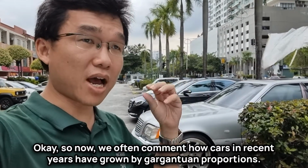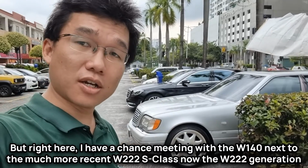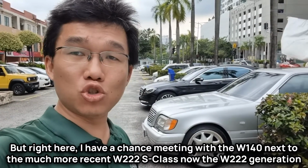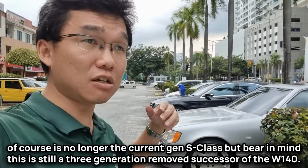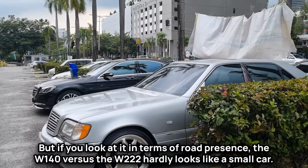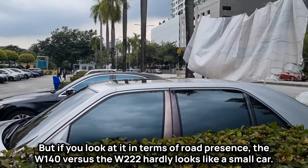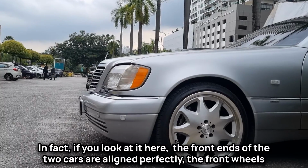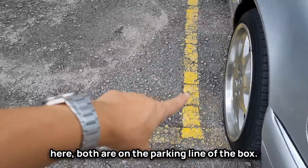Okay, so now we often comment how cars in recent years have grown by gargantuan proportions. But right here, I have a chance meeting with the W140 next to the much more recent 222 S-Class. Now, the 222 generation, of course, is no longer the current generation S-Class, but bear in mind, this is still a three-generation removed successor of the 140. But if you look at it, in terms of road presence, the 140 versus the 222 hardly looks like a small car. In fact, if you look at it here, the front ends of the two cars are aligned perfectly. The front wheels here, both are on the parking line of the box.